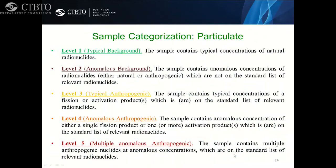So this is, once again, the categorization more clearly presented. Typical background, normal background in the nature, and nothing new. However, I should stress the fact that depending on the station location, this typical background may be different. So typical background in one station is not typical background in another station. So they vary from station to station.